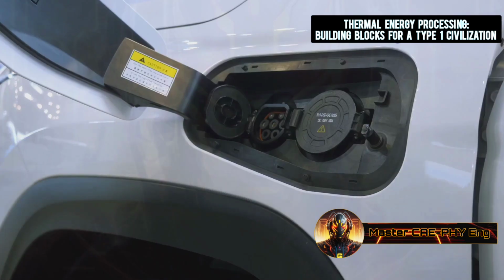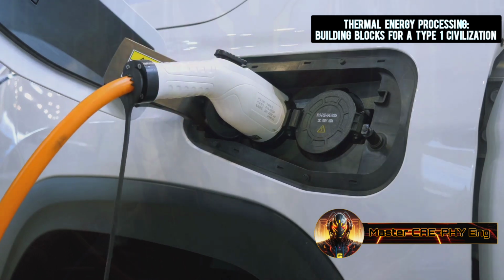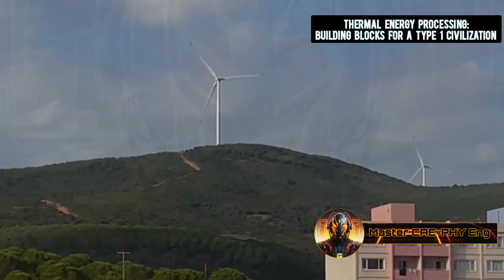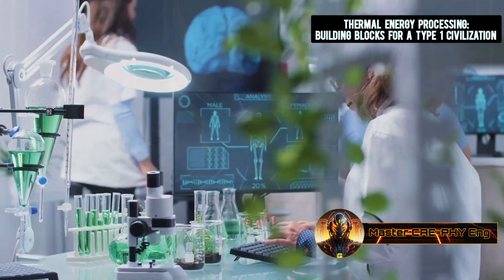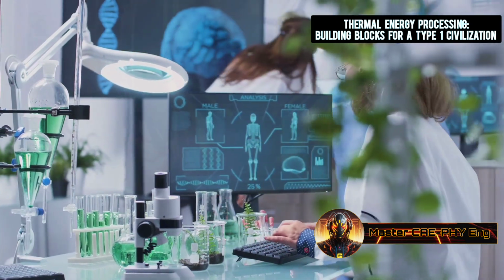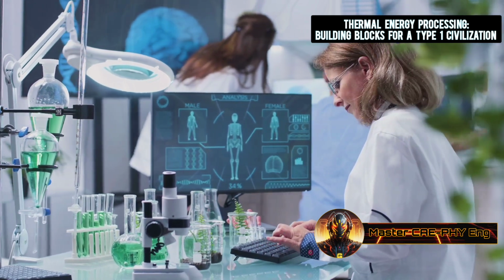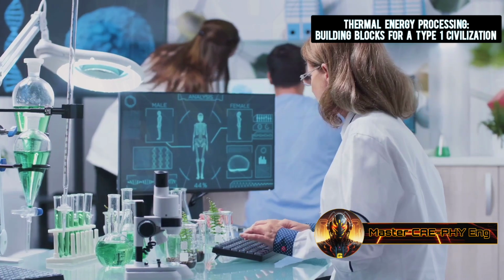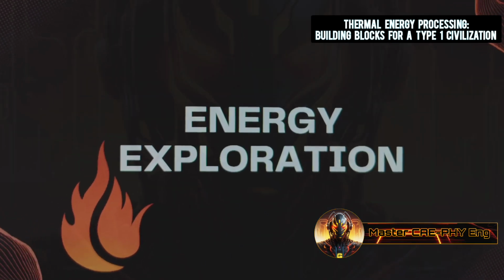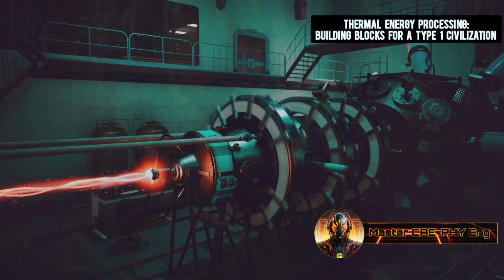Picture cars running on clean-burning fuels or electric batteries charged using sustainable methods. These aspirations, while ambitious, are within reach. The key lies in unlocking the full potential of thermal energy processing. This journey begins with understanding the fundamental principles governing heat transfer and applying this knowledge to design innovative technologies. Join me as we delve into the fascinating world of thermal dynamics and explore how it can pave the way for a brighter, more sustainable future.